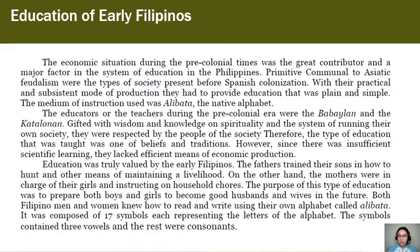So let's start with education of early Filipinos. So the economic situation during the pre-colonial times was the great contributor and a major factor in the system of education in the Philippines. So even before the Spanish colonization, with their practical and subsistent mode of production, they had to provide education that was plain and simple. So since wala pang other countries na medyo established na, hindi pa nako-colonize ang Philippines, so the way of learning or the education itself is quite plain and simple.